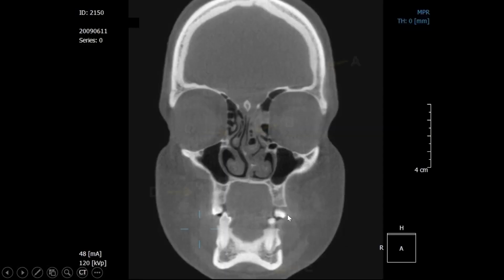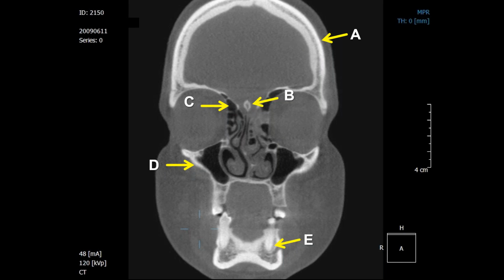All right, coronal sections. Simple ones for you. This is the parietal bone, or could be part of the frontal bone because we're anterior enough. B is actually the crista galli. It ties down the 2 halves of the brain structure. C is an ethmoid air cell. D is just pointing to the maxillary sinus. E is pointing to, actually that didn't quite hit it. It's actually pointing to the mental foramen, but I kind of missed it there.